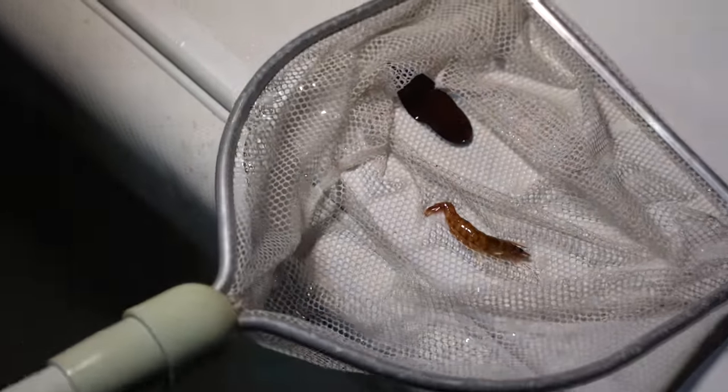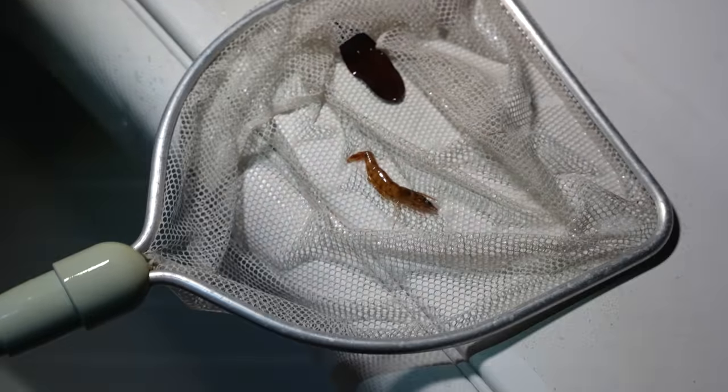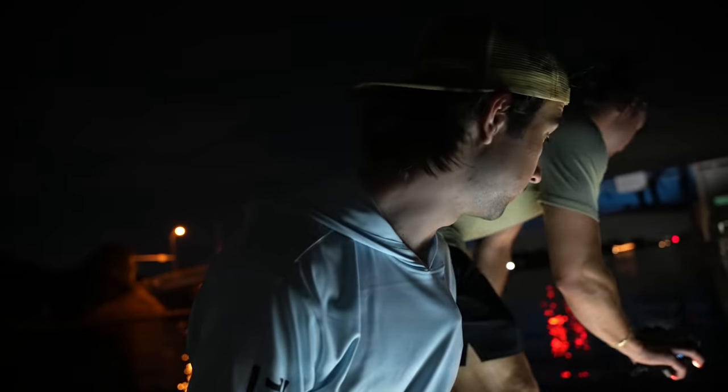This is a 1 in a million night, most likely. Full moon. We just hit it right on the noggin. If we came out yesterday, we probably would have never seen it. If we came out tomorrow, probably not gonna see it. It's literally a very, very rare occurrence, especially for this time of year. But we got a shrimp.